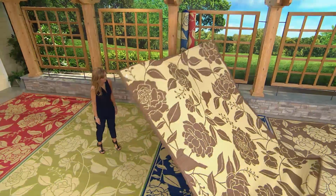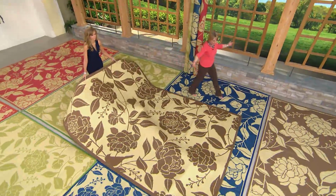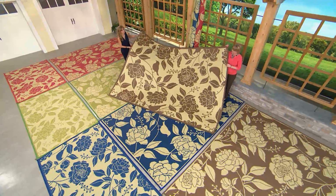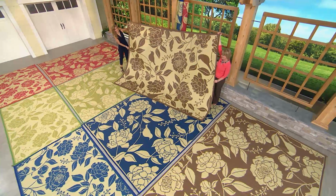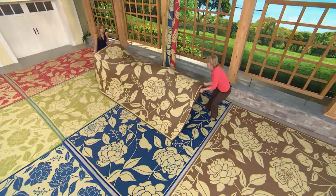So it's going to come to you rolled, and as soon as you open this mat out, you can put it out and enjoy it without waiting for any creases to come out. It looks like this as soon as you open it up. No creases, let's weigh it down. And then here is your reverse.